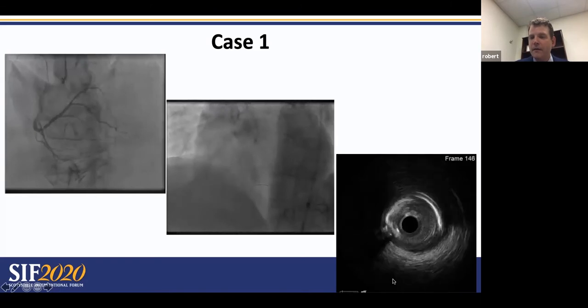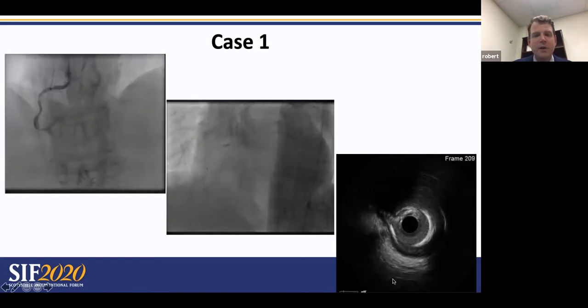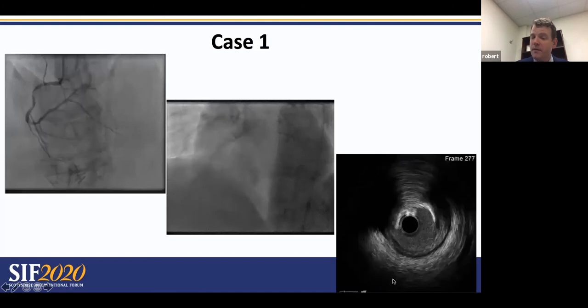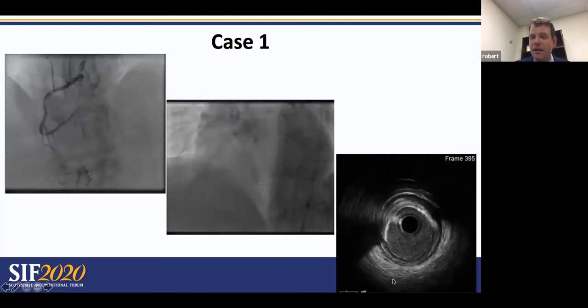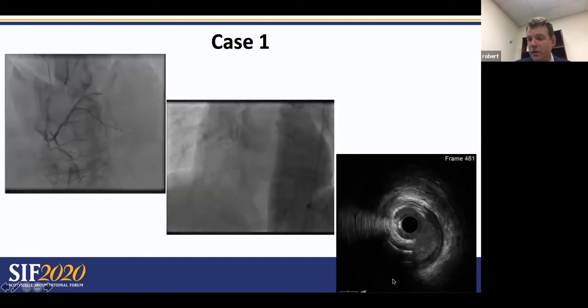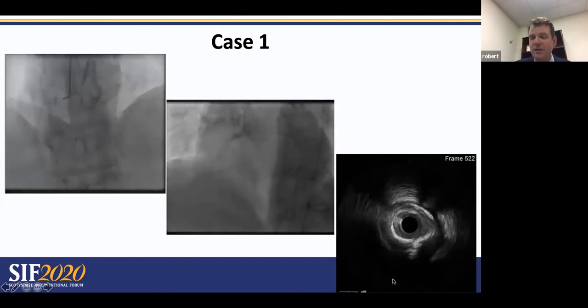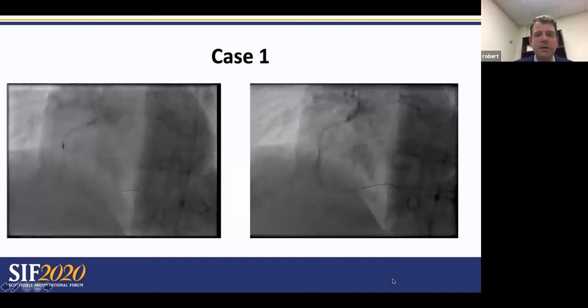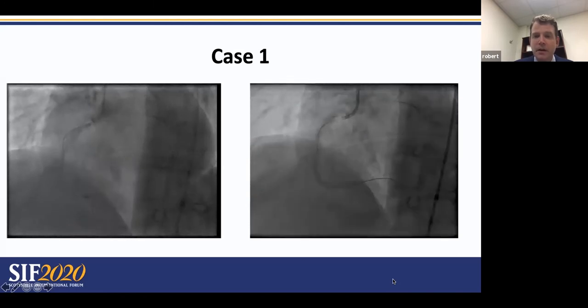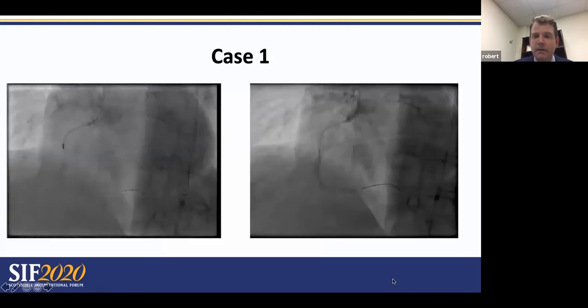You can see our first lesion here, heavy calcium, pretty tight down there, much more so than we might have thought angiographically. We then got that mid segment, as you can see there, getting to our proximal lesion, which again, you can see pretty heavy calcification, very circumferential, some nodules there as well. In this case, we use rotational atherectomy followed by NC balloons, and we get a very good technical result, as you can see here on the right.